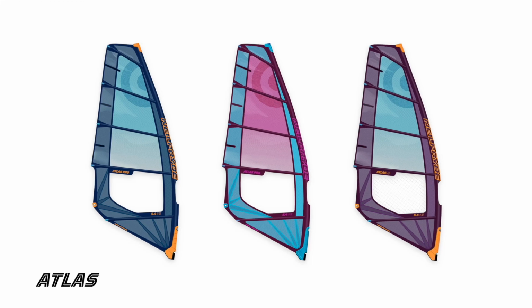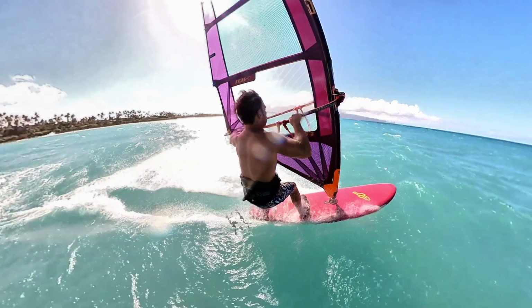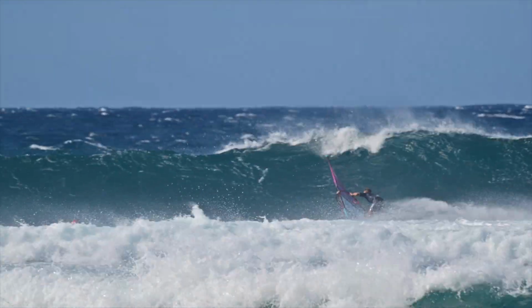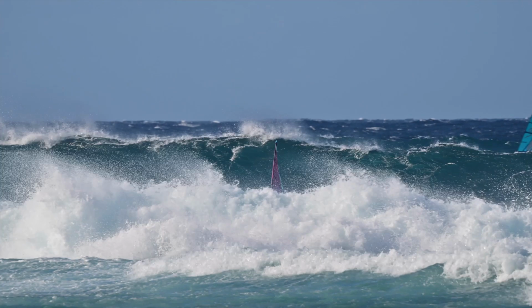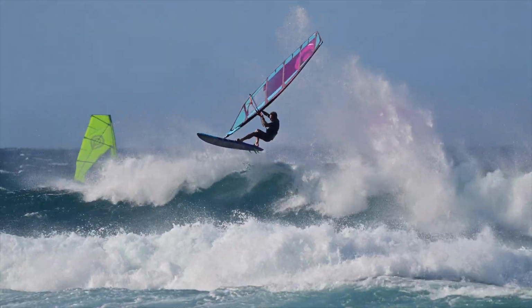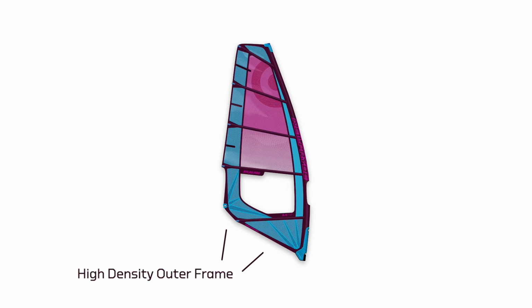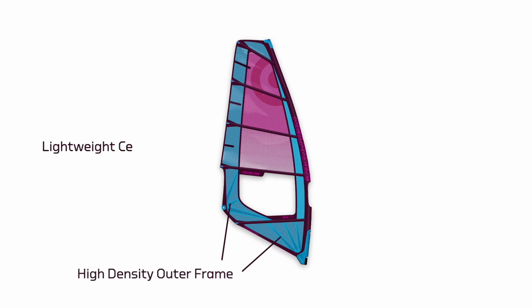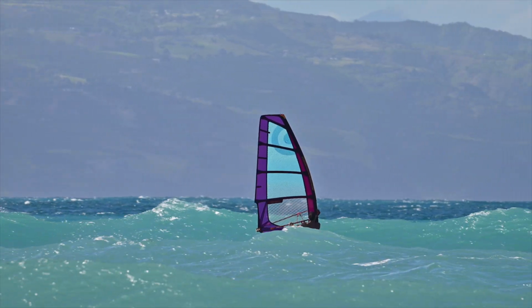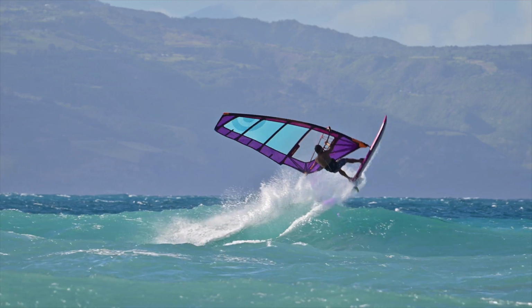The Atlas is more for onshore and heavier sailors, maybe leaning towards bump and jump as well. It's also good in down the line conditions for the bigger, heavier sailor that likes a 5 batten feel and a bit more stability. So the Atlas was again a sail we totally redesigned. Same like with the Combat and Zone, it's featuring new panel layout, the new materials, the frame concept. But other than that, it was really important for us with the Atlas to keep that drive, that power that the sail is really known for.